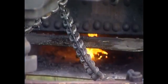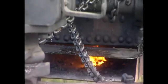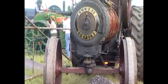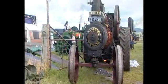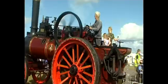Saturday morning, bright and sunny, forecast good, and amongst the earliest risers on site, the steam traction engine crews. They've got to clean the firebox, clean the boiler tubes, get that fire lit, get some steam up, and begin the long job of polishing these engines so that they can put on a show.